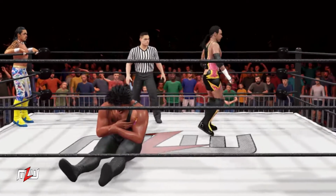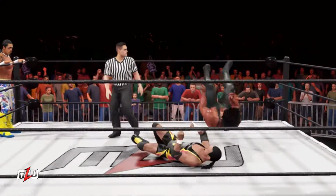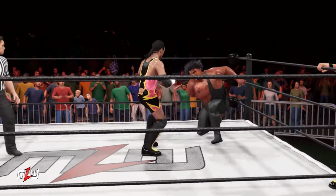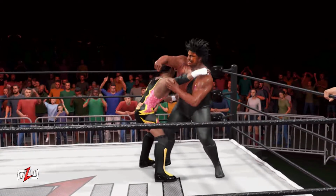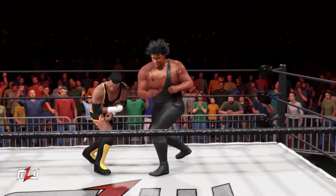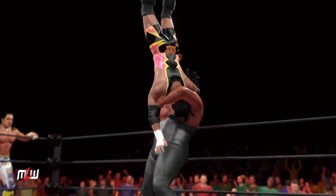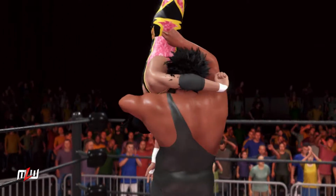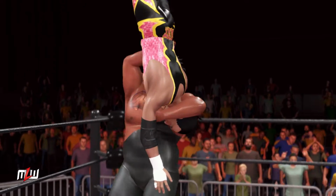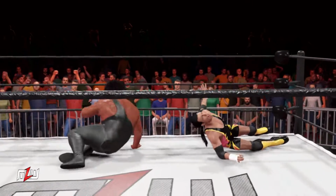The arm absorbing the damage. Oh, perfect kick. He knew that was coming. Takedown. Counters. This could be an opportunity. Start counting, Saxton. One, two, three. We could be here all day. Power. I think you're right.